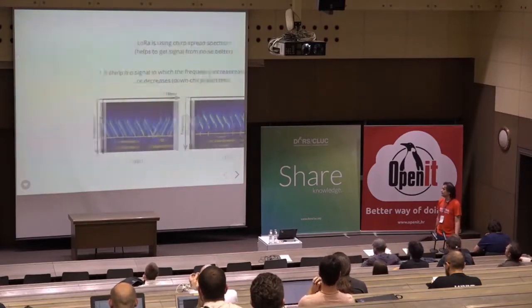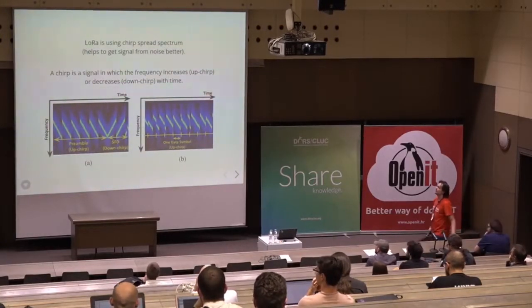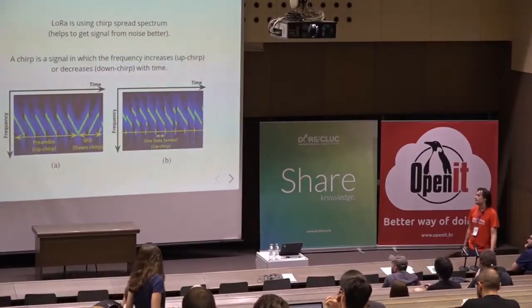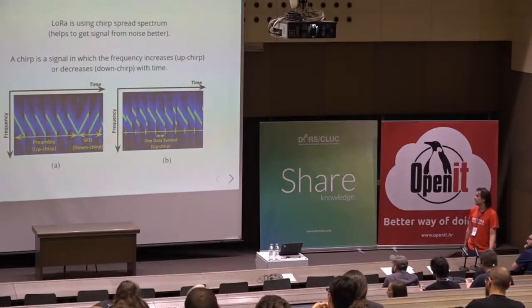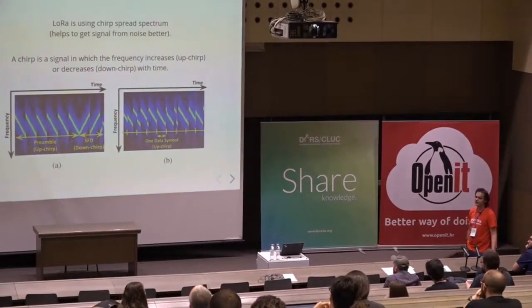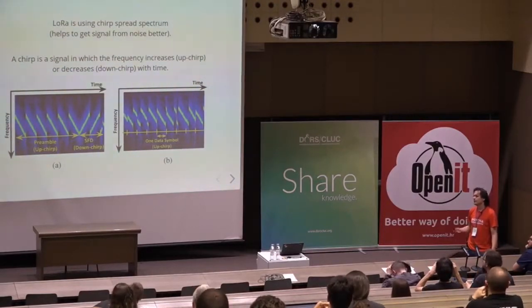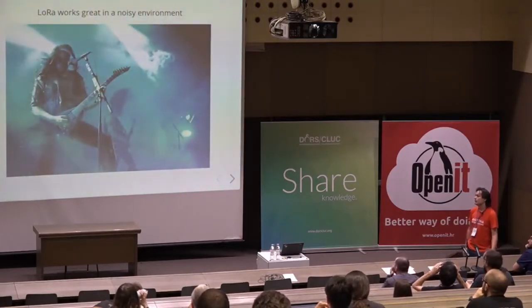It is using chirp spread spectrum, which changes the frequency over time to get the data in one direction or back. It helps us to get the signal from noise better. So LoRa works great in a noisy environment.